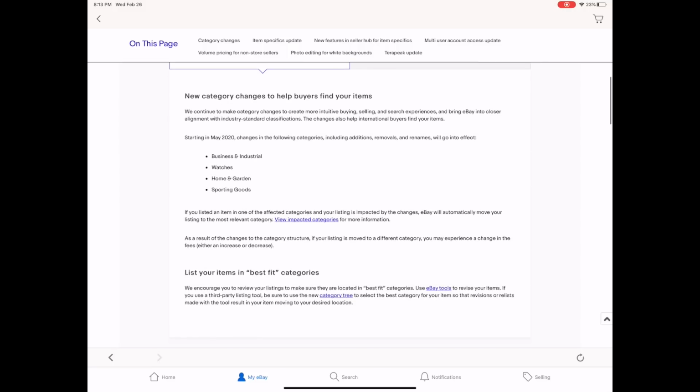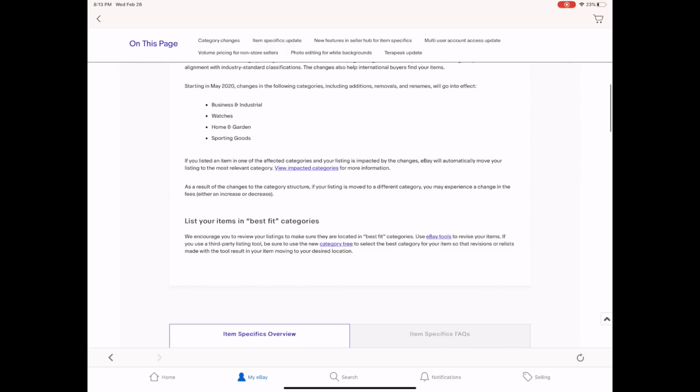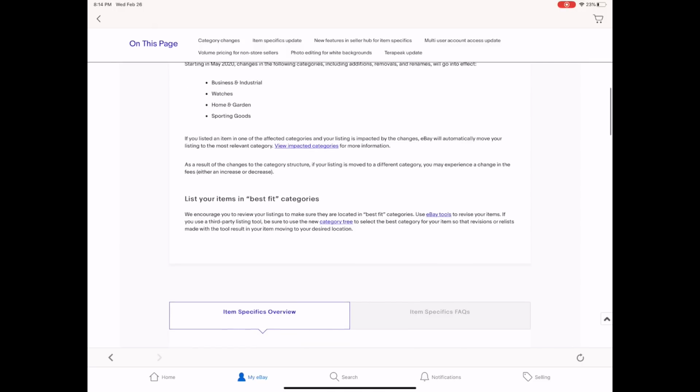Starting in May 2020, changes in the following categories, including additions, removals, and renames, will go into effect: business and industrial, watches, home and gardens, and sporting goods. If you listed an item in one of the affected categories, your listing is impacted. eBay will automatically move your listing to the relevant category. You don't need to do anything. If you see any that have been moved, just make sure they didn't make any mistakes on it.